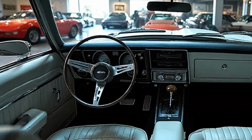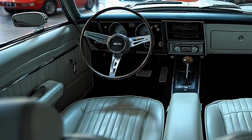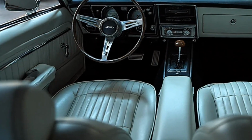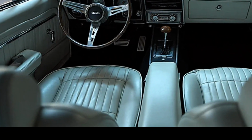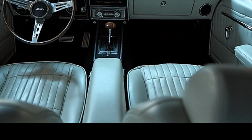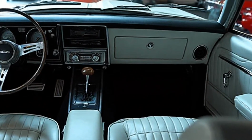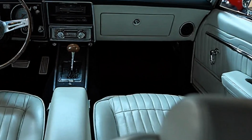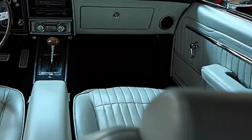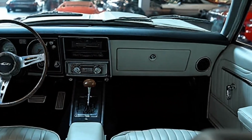What makes the 1969 Camaro ZL1 even more special is its rarity. Only 69 units were ever produced, which makes it one of the rarest and most valuable Camaros in history. Because of that, collectors today are willing to pay incredible amounts of money just to own one. We're talking about prices that go well into the hundreds of thousands, and sometimes even beyond $1 million at auctions. That's how much this car means to enthusiasts.